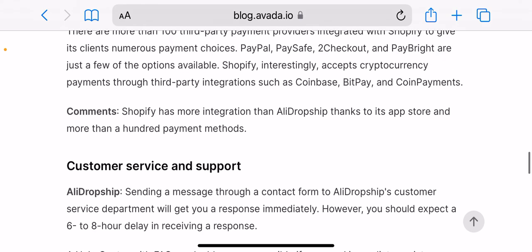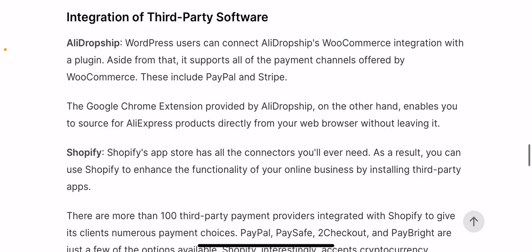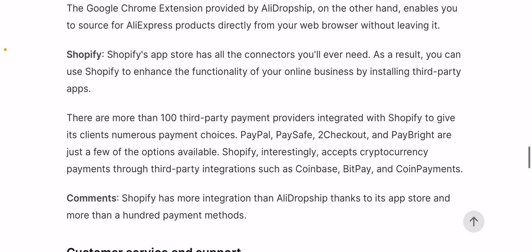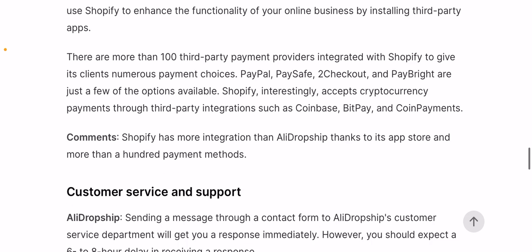Due to the fact that it's PCI level 1 certified, their web hosting is safe. Now, what are our comments? Shopify is the winner in the web hosting category thanks to the usage of CDN technology and accreditation as a domain registrar as well.